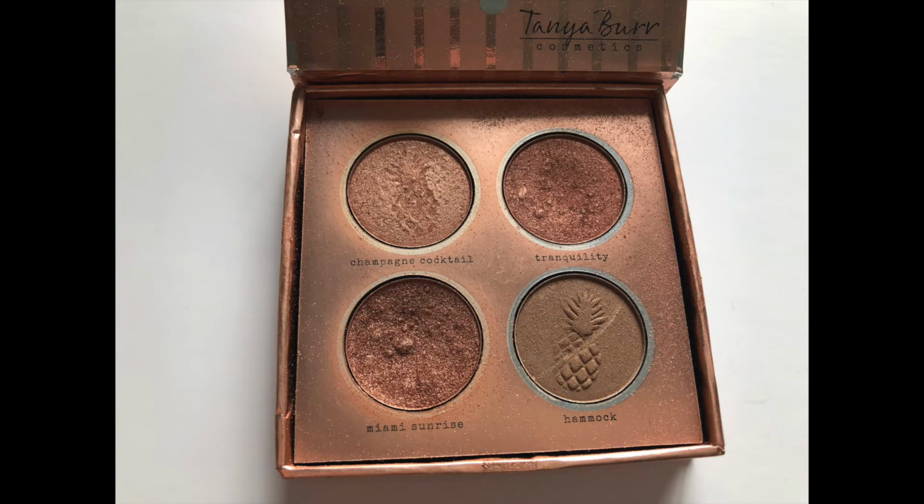Then this palette, maybe I shouldn't do this one because I don't think they do it anymore, and it's really, really old, like years. It's actually the My Paradise Eye palette from Tanya Burr Cosmetics, which I don't think is a thing anymore. But Tanya Burr was, I watched her years and years and years ago, and she was the reason that I started watching YouTube. So when she brought out her own cosmetics and she did nail varnishes and lip glosses, I think initially, I was like, I'm all over it, 100%.